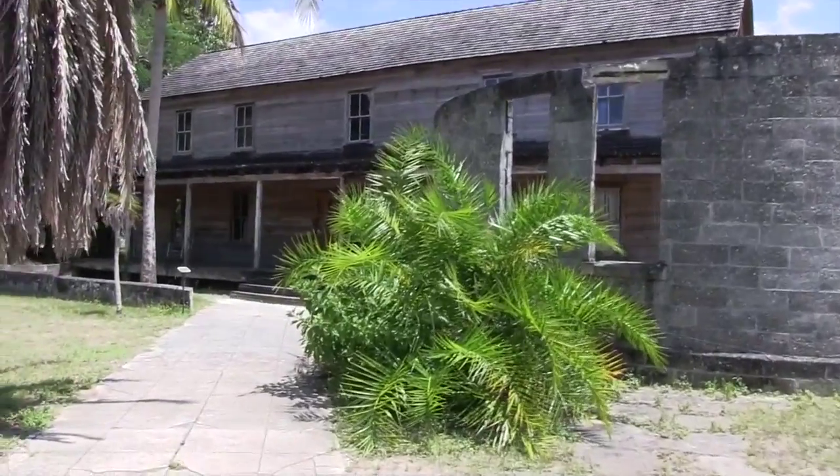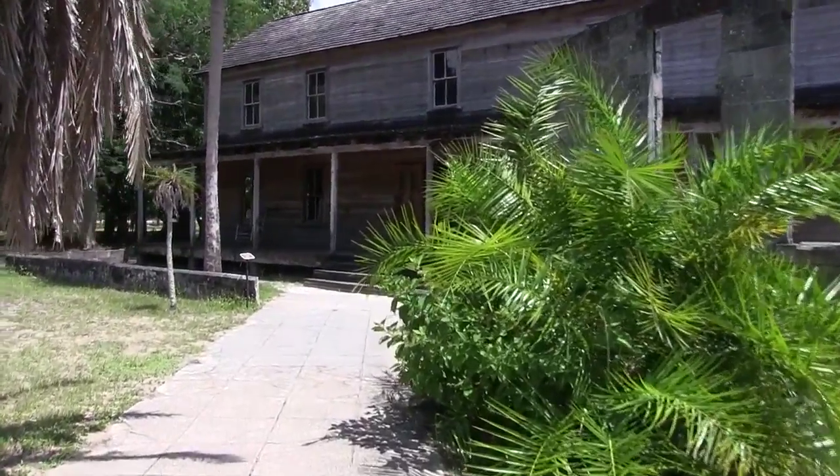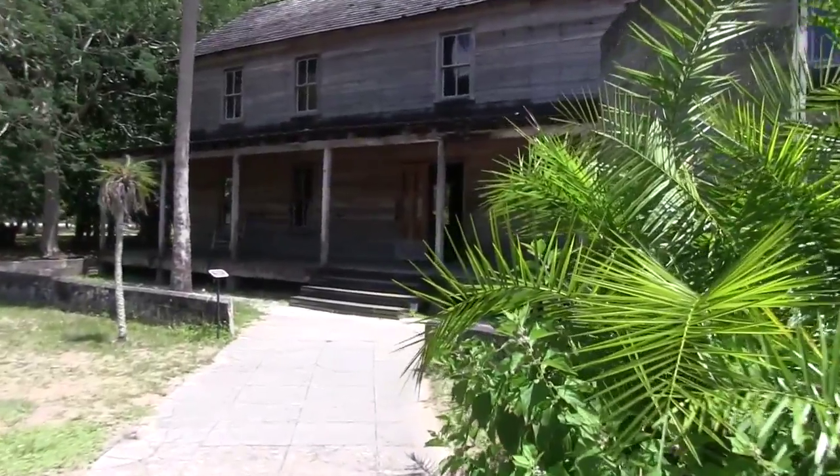This is the house that the founder of the village and settlement lived in.